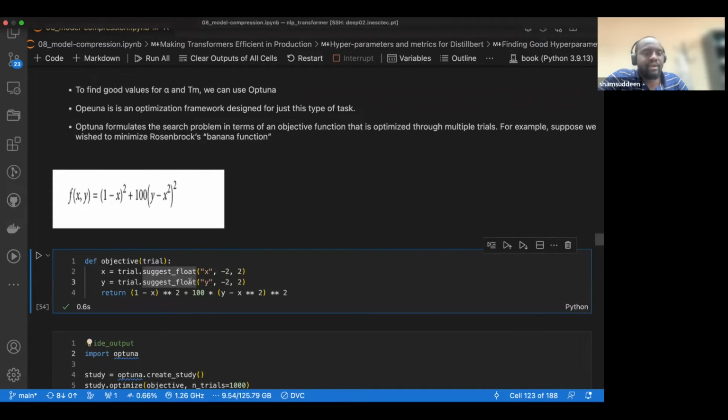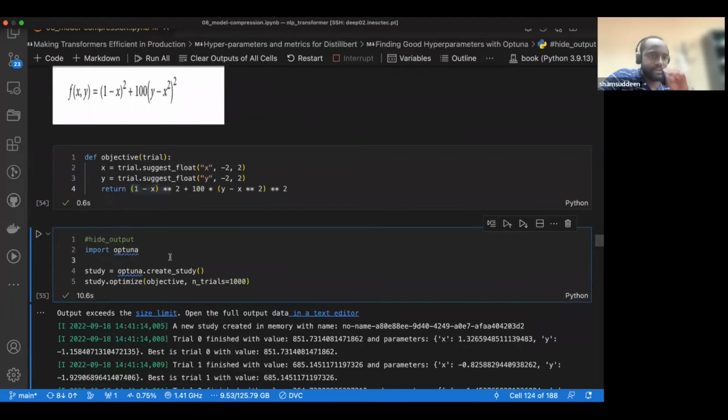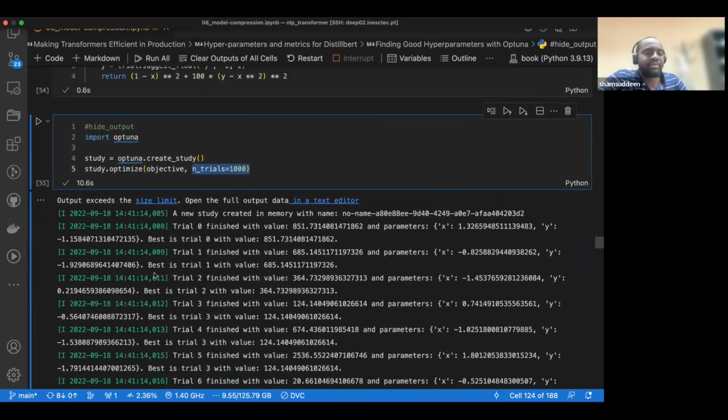So this is an example where we have the objective and the trial, with suggest_float for X and also for Y, and then return the result. When we run this objective function, we can import Optuna, create a study, and call optimize on the study, giving it the objective we created and the number of trials. Optuna will then automatically try to optimize to find the best parameters.